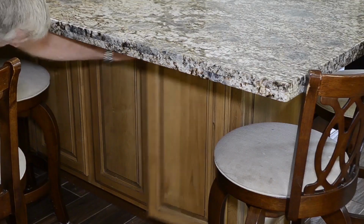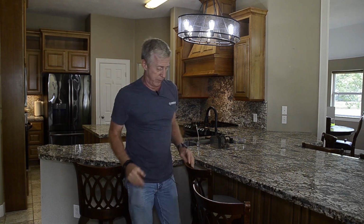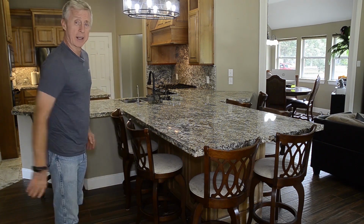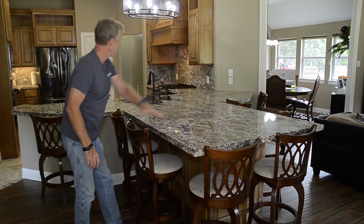Oh man, you can get to it. There we go. All kinds of storage up underneath there. They really thought ahead on that one. So, and this angle gives us a little bit better view of this big granite island we've got. So we've got seating that goes all the way around.